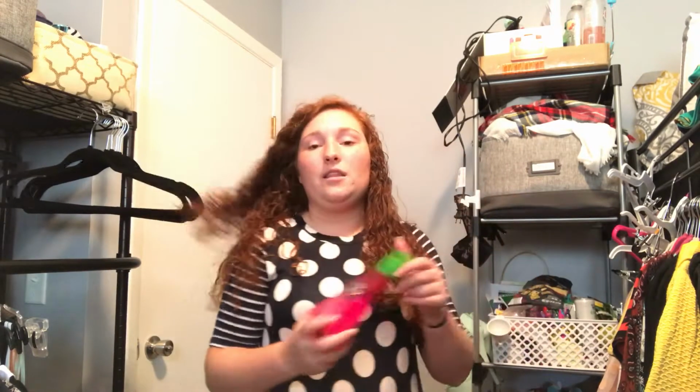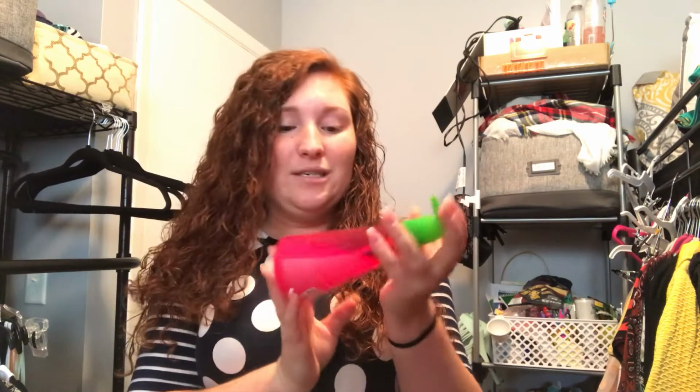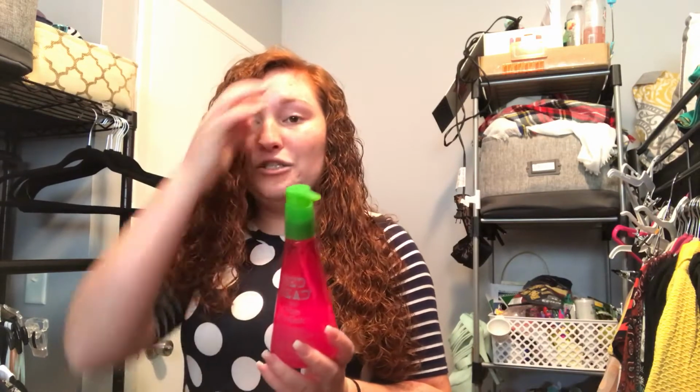I start off with a leave-in conditioner. So this is after I get out of the shower. I wash it once a week, by the way, guys. Once a week, okay? Once. But I start off with a leave-in conditioner by Ego Boost. So this is a split-end mender leave-in conditioner. It helps with a lot of things. I use this every day, just a few pumps after I get out of the shower.